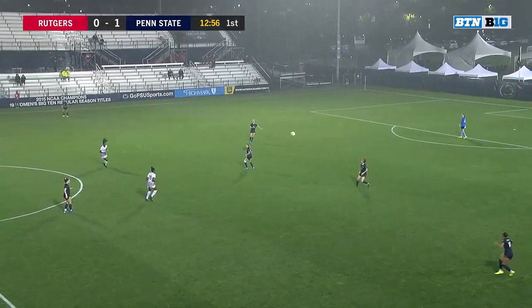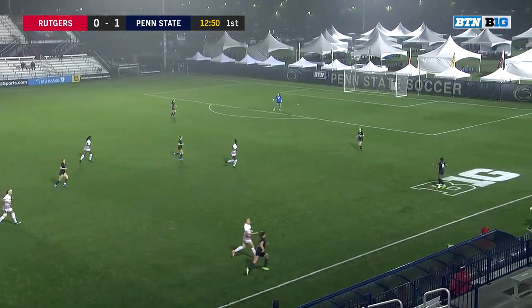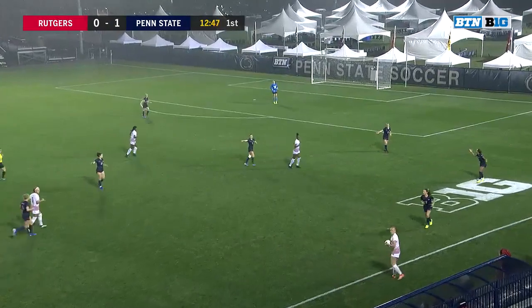So I'm definitely fired as a meteorologist as the rain looks like it's coming down even harder now.